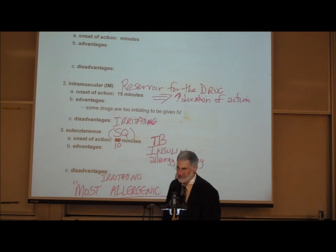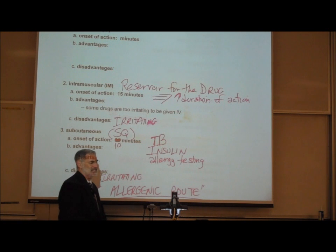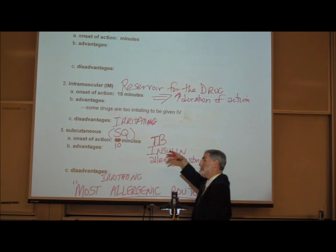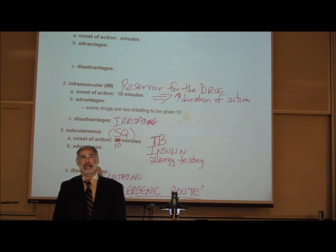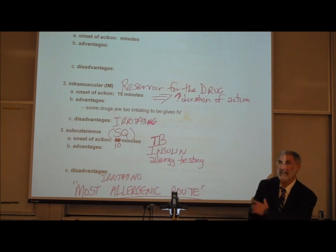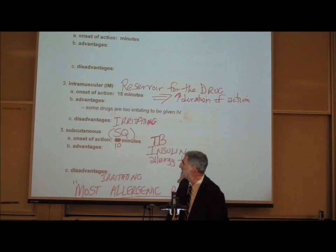Another advantage is that some drugs are too irritating to give intravenously, but can be given intramuscularly. Having said that, there's also drugs where it's too irritating to give intramuscularly. Probably all of you have received an injection, a shot, a vaccination, whatever it might be, into your shoulder muscle, and it could have really, really hurt and caused pain and tenderness to your muscle for an extended period of time. So that can be a disadvantage.